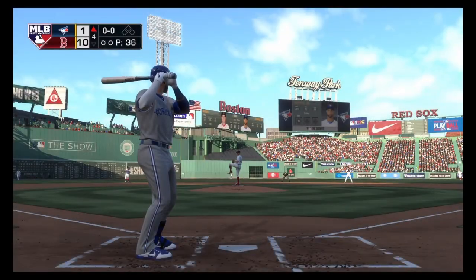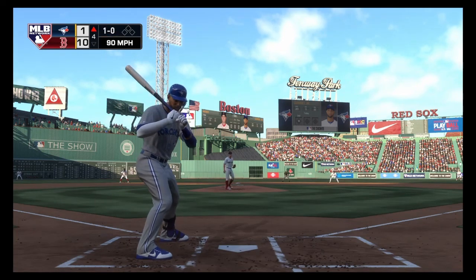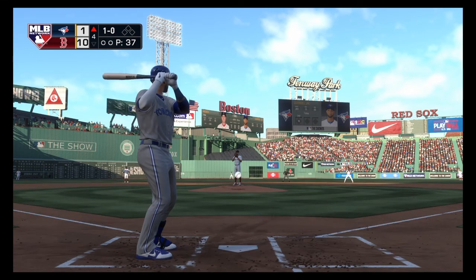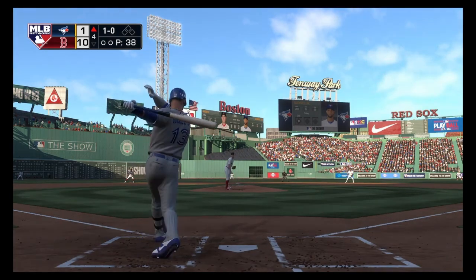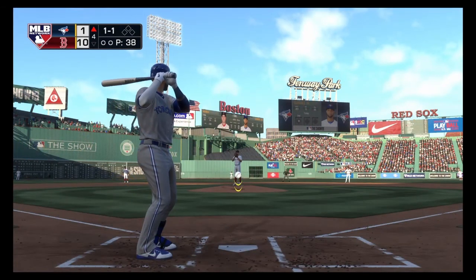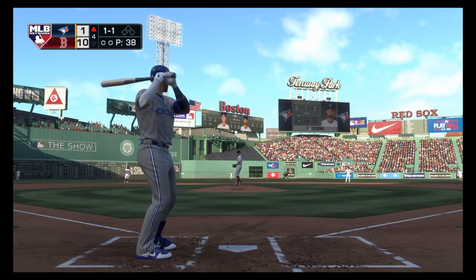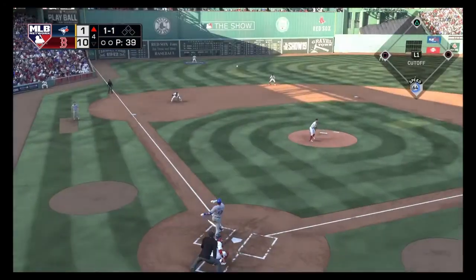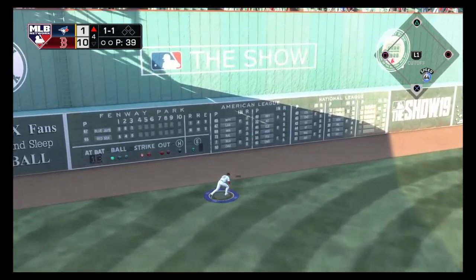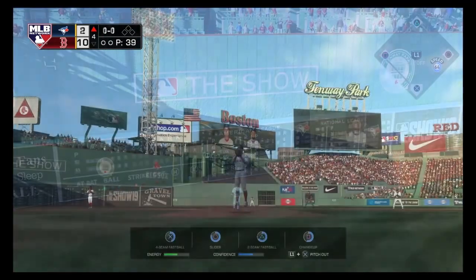Ready with the first pitch. Here it comes. Off the plate and away there. 1 ball, no strikes. Swung on, and this ball is absolutely crushed. Forget about it. And it's gone.